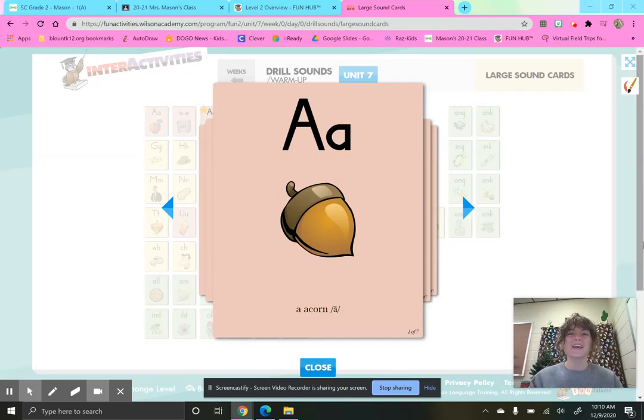Second grade Smarties, and welcome to Fundations Unit 7, Week 2, Day 4. Whew! That's a lot to say. So this week we have been talking about open syllables as well as seeing that letter Y act as a vowel that says long I and long E. So today we are going to be introducing a new word of the day, and we are going to be doing some dry erase practice.